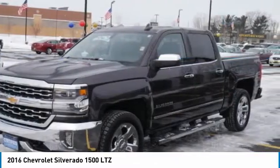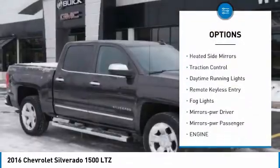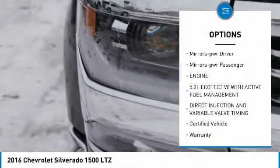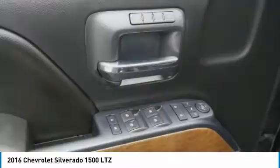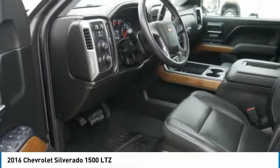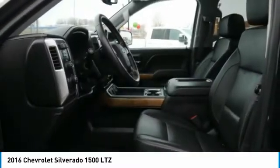Here are some of this vehicle's great options: sliding rear window, tonneau cover, towing package, heated side mirrors, traction control, daytime running lights, remote keyless entry, fog lights, power driver mirrors, power passenger mirrors. This beauty will even make your house keys jealous. Drive it today.